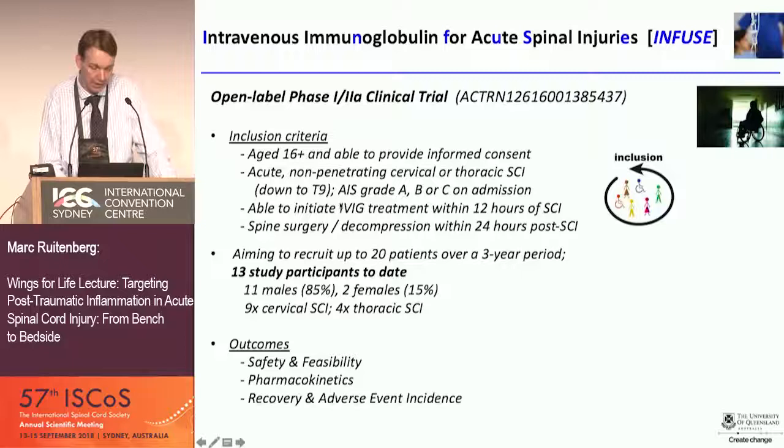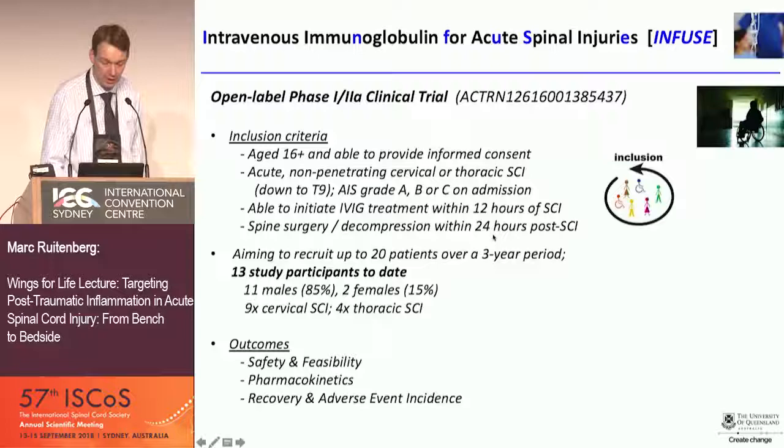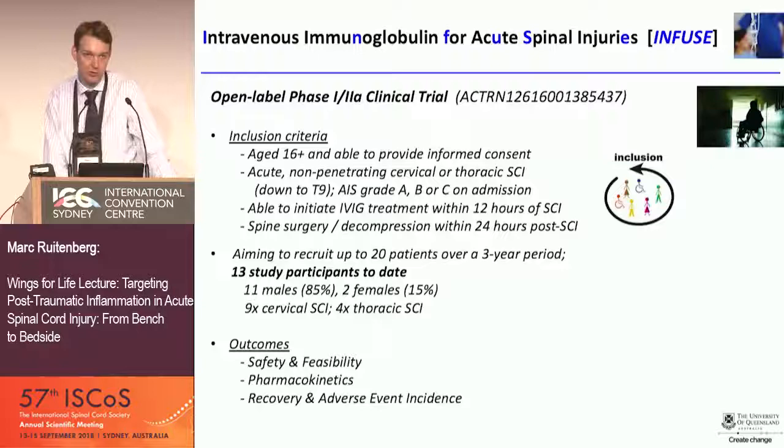The main criterion, and this is a bit of a bottleneck, is that because we want to maximize our chances to get some exploratory data of an effect, we want to initiate the treatment within 12 hours of injury. Of course, we also want to see any spinal surgery or decompression done as quickly as possible, but the protocol stipulates that it must be done within 24 hours. We are aiming to recruit up to 20 individuals into the treatment arm. We are just under 2 years in, and we've got 13 participants to date.